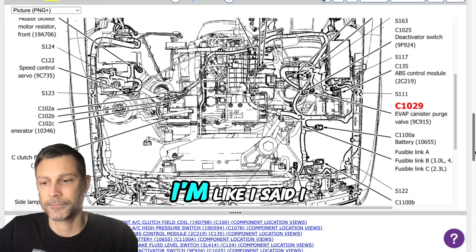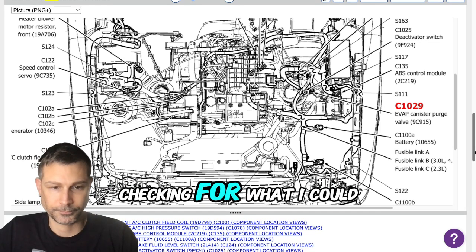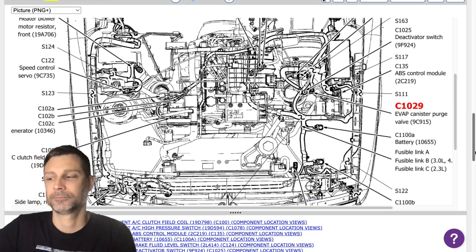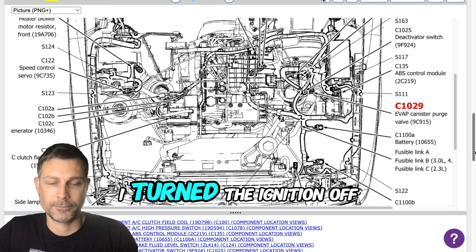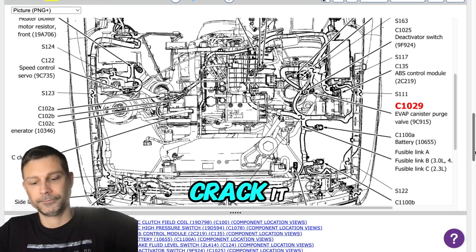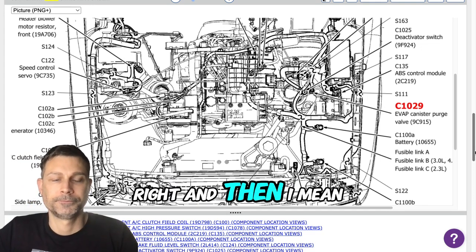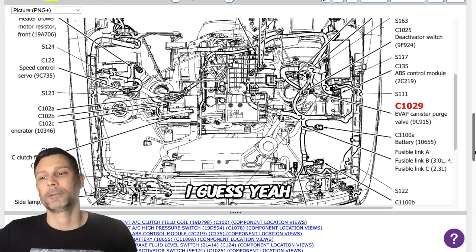Appreciate it. I would just keep checking for what I could. It just blows me away that I turned the ignition off and it fires right back up again for the first time, just cranking. So I didn't think it would be a fuel issue. But the canister purge valve could be doing that too, I guess.